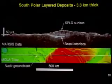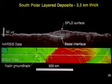In any case, we believe this boundary represents, again, the contact. So these icy deposits, whenever they were created, probably sometime in the last 10 to 20 million years, this is where they started to pile up. This was the surface before that, and nobody has been able to see that surface until now.